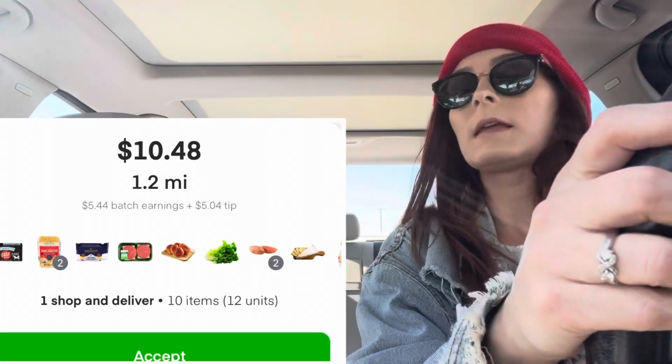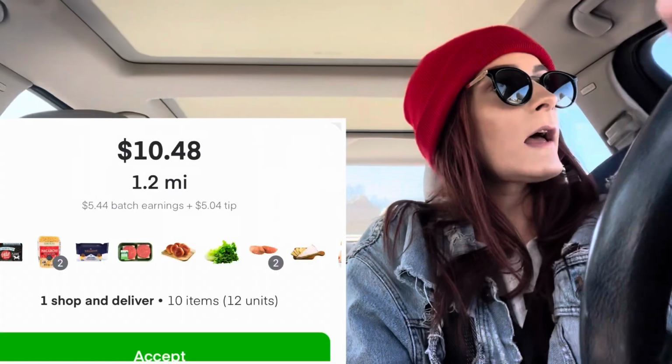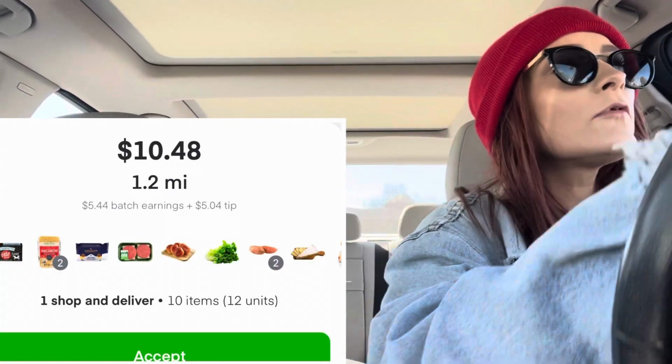But yeah, let's get back to Instacarting. Okay, we got our next order. It's a little one. 10 items, only going 1.2 miles. I'll toss it up for you. We're going to Sprouts.